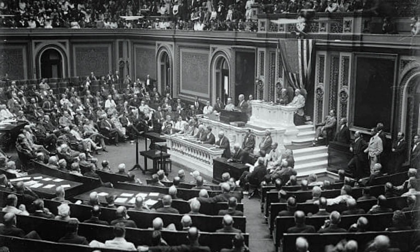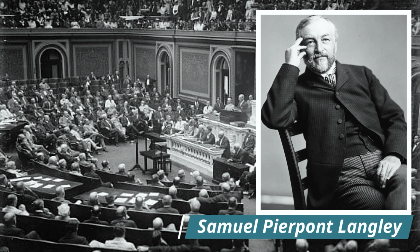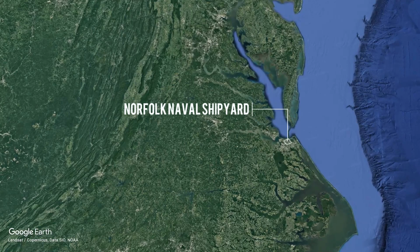On July 11, 1919, Congress agreed. USS Jupiter would become USS Langley, named for the American aviation pioneer Samuel Pierpont Langley, and designated CV-1. USS Jupiter made her final voyage when she sailed to Virginia and the Norfolk Naval Shipyard, where the Collier was decommissioned on the 24th of March 1920, and the conversion work began.